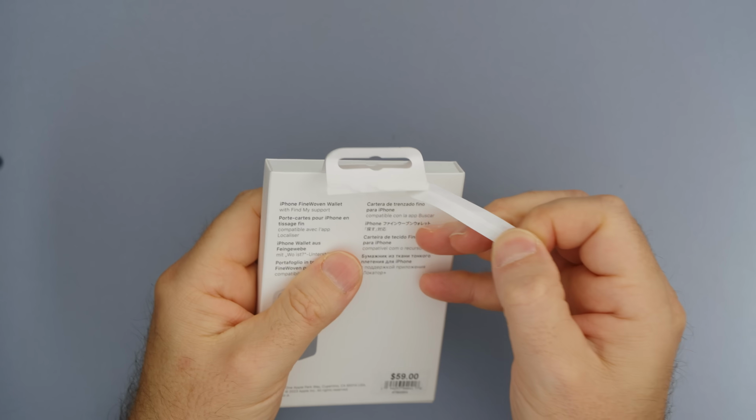Even though the magnets are the same, because of the friction of this case, these magnets stay on it even better. So I like that quite a lot. When it comes to the wallet, it's the same feeling.